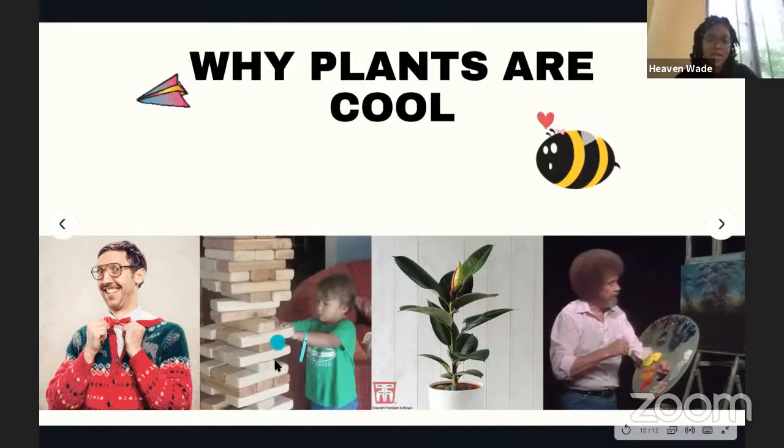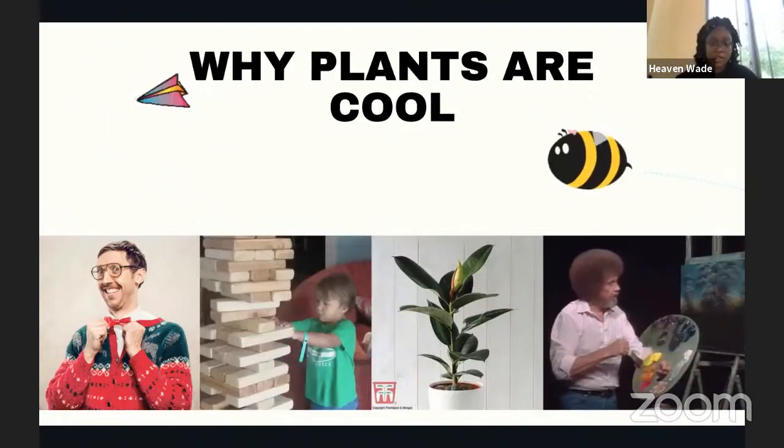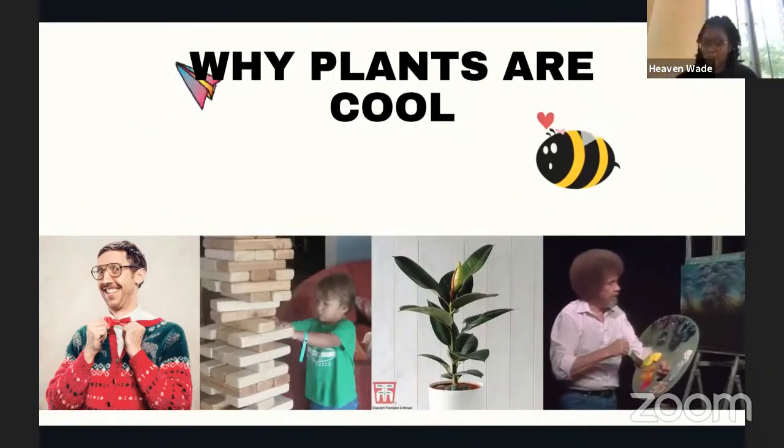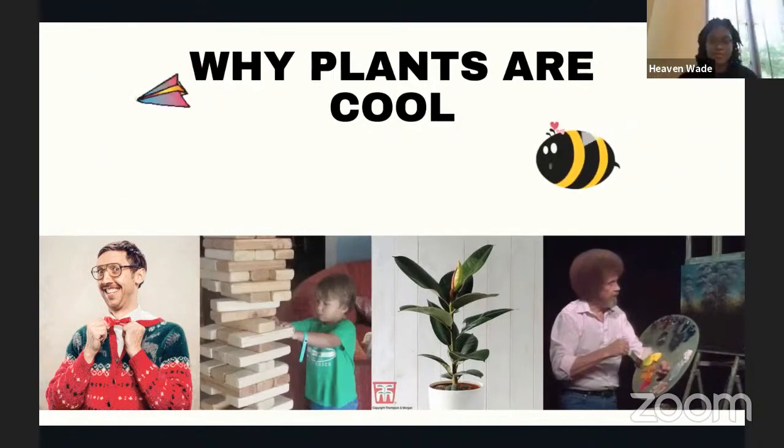And then right here we have Jenga. Jenga is one of my favorite games to play. Absolutely love Jenga. Jenga is made out of wood, and wood comes from plants. The tree bark and the tree trunk can all be broken down into wood, and that wood can be used to make your Jenga blocks.